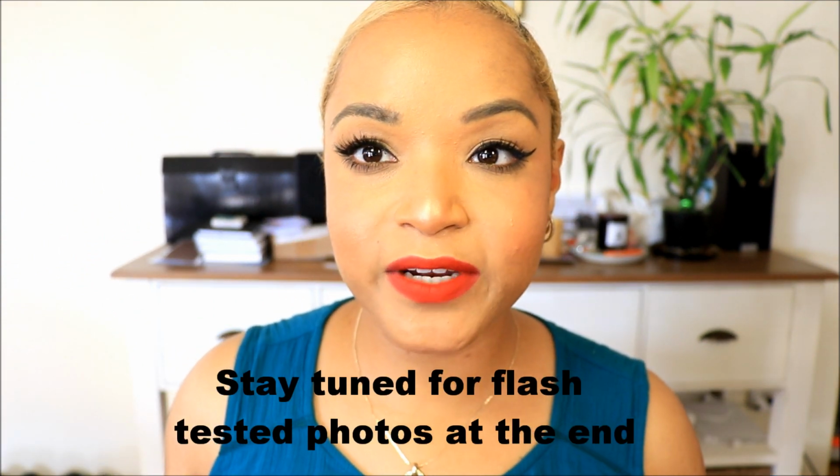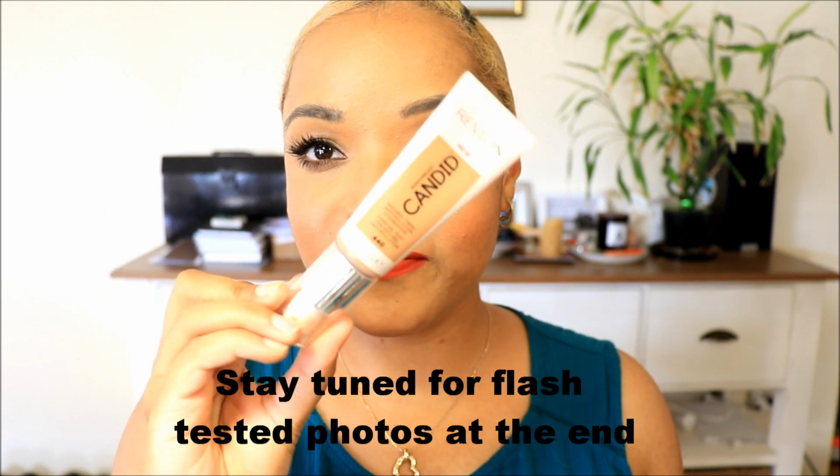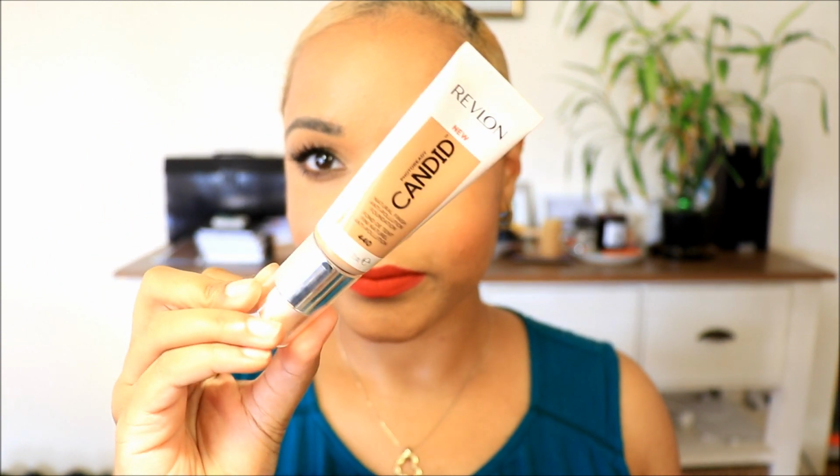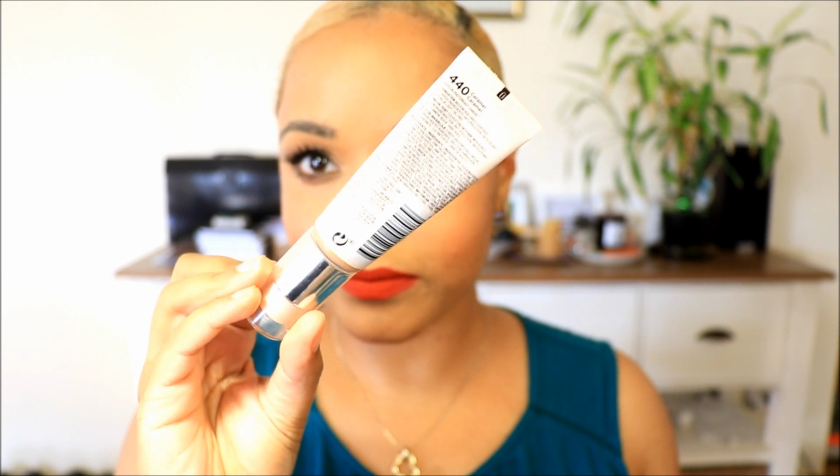Okay, so there we have the finished look. I used, again, the Revlon Photoready Candid foundation. And this is the finished look with all my other normal products that I use on my skin. It's definitely like a medium coverage. It definitely looks natural. It's not like full coverage. It doesn't look cakey at all. It looks really nice.